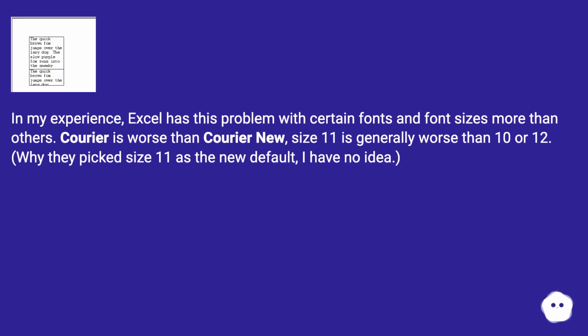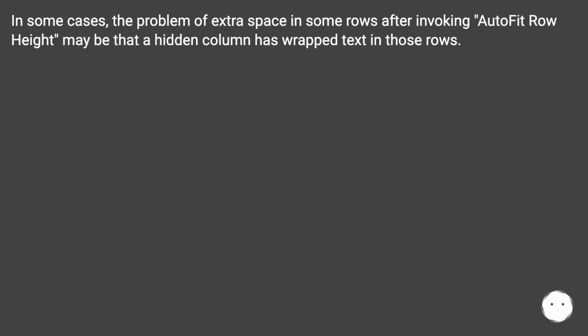In my experience, Excel has this problem with certain fonts and font sizes more than others. Courier is worse than Courier New, size 11 is generally worse than 10 or 12. Why they picked size 11 as the new default, I have no idea. In some cases, the problem of extra space in some rows after invoking auto-fit row height may be that a hidden column has wrapped text in those rows.